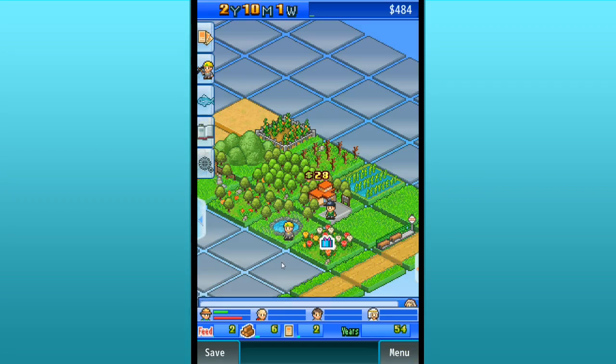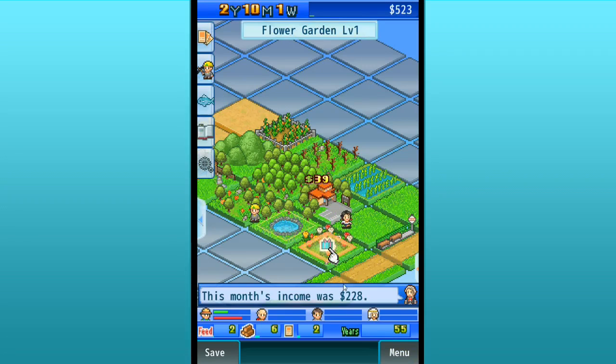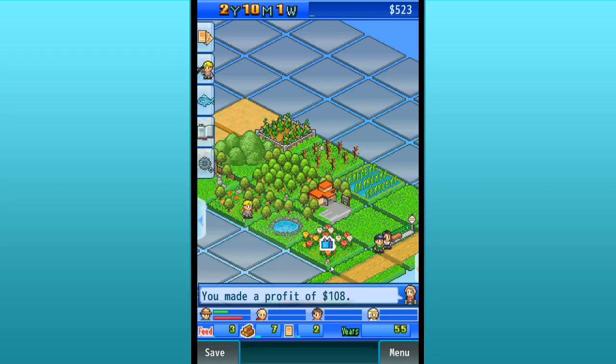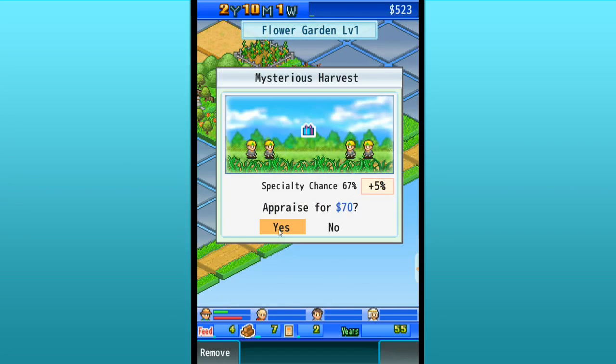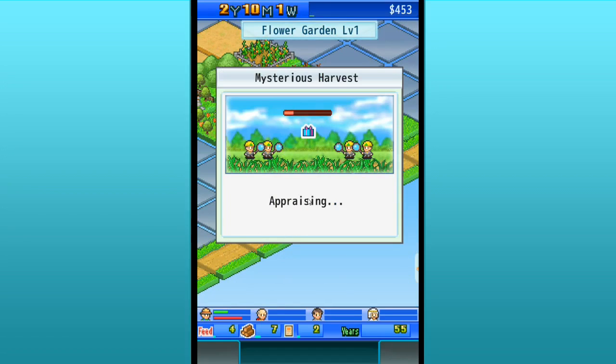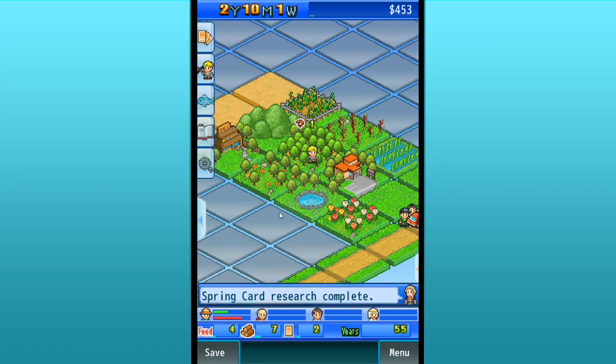Oh, look, it's another one of the little presents. And our income has gone up so much since getting the inn, so I'm really glad about that. All right, so come here. Appraise for $70, mysterious harvest. It's a dandelion! Yay, all right.